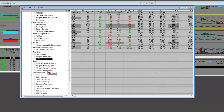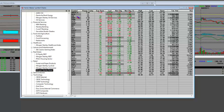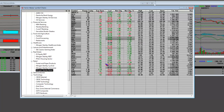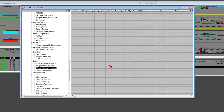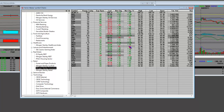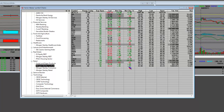get to the retail sector. That's Morgan Stanley Retail. Names that were overbought in the retail sector are catching a little bit of a bid today. So that's basically in the Morgan Stanley consumers, once again, and today is 6-7. It's nice to know there's that buying there, okay? In the cyclical area, we have buying as well. So it's broad base. It's broad base.